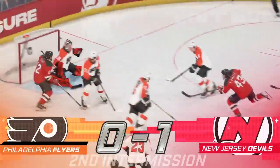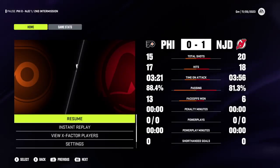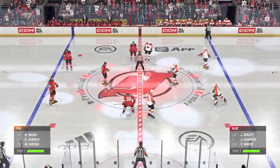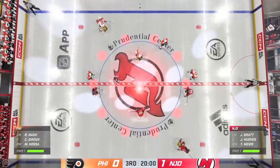You don't want to go home yet, do you? Third period action still to come. Are you looking for information on the stars of tomorrow? And they are ready to drop the puck on period number three.